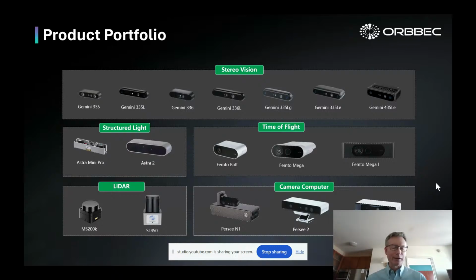There's no such thing as a universal technology that works best in all applications. And the really neat thing about Orbbec is that we offer a unified SDK that supports all of these different types of technology-based sensors. So you don't have to rewrite your code if you switch from a stereo camera to a time-of-flight camera, or when you intermingle different types of products in a single design.